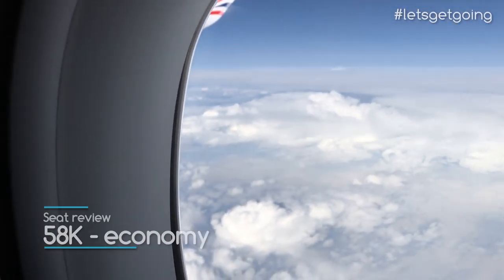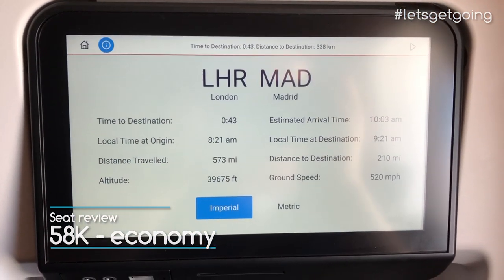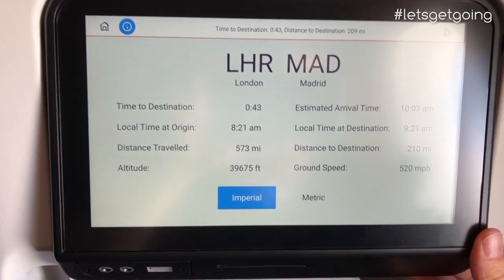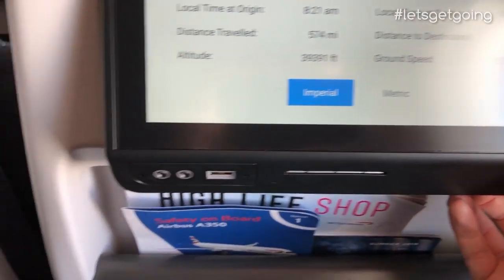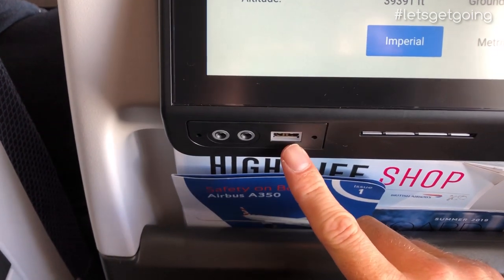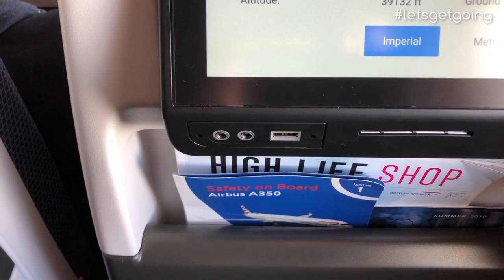No matter which seat you choose in economy, the overall layout will be the same, and at the top you'll find the entertainment screen, which, while not the biggest in the sky, does the job well and can be slightly adjusted to offer a better viewing angle. On the bottom of the screen is USB power, as you'd expect from a modern aircraft, and of course headphone jacks to enjoy the entertainment.